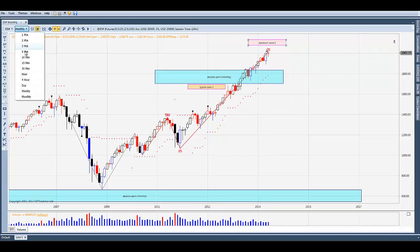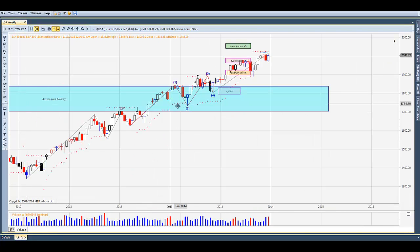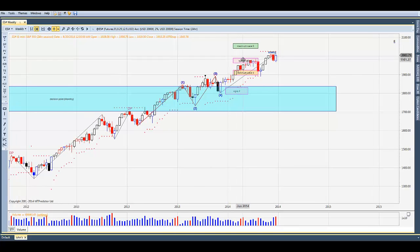Let's go down to the weekly chart and see, well, basically here's that monthly resistance we've gotten through. It's kind of a real, not a pretty, but 5-wave pattern here. Just gone through typical wave 5, right around that typical wave 5 area here. Here's your maximum wave 5.